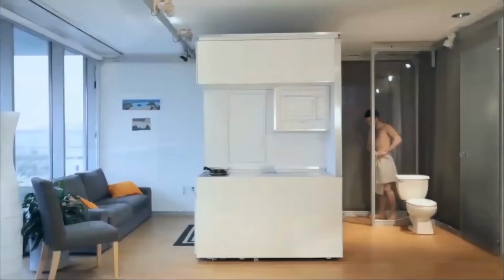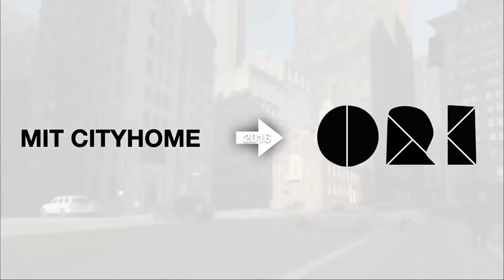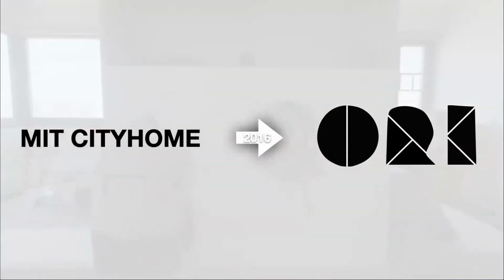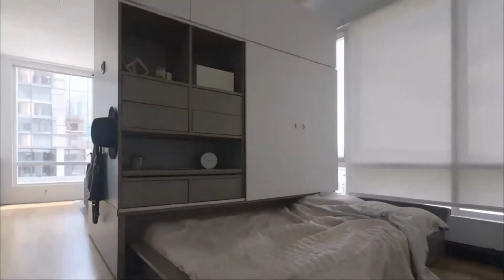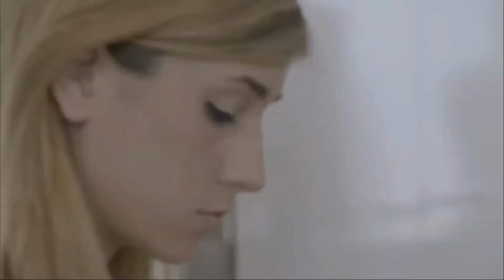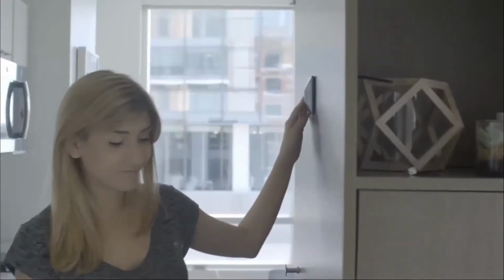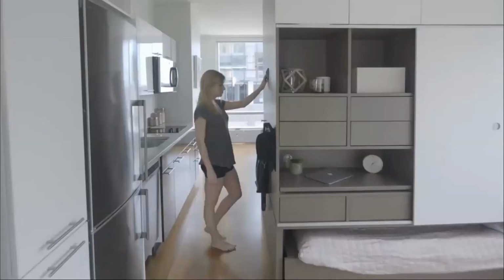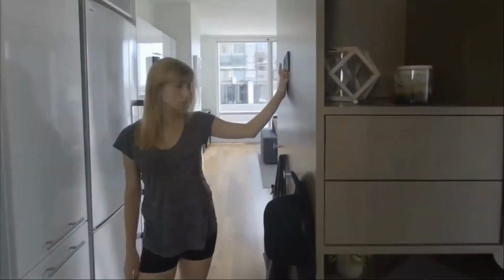And that gained a lot of traction to the point that in 2016, the team spun off a company now called Ori, and kind of going from the academy to real life. This is from one of their latest commercials. You can see an Airbnb apartment in Boston that was fitted with the Ori system. And again, with a click of a button, the whole system is moving. Full-blown living room is being created.